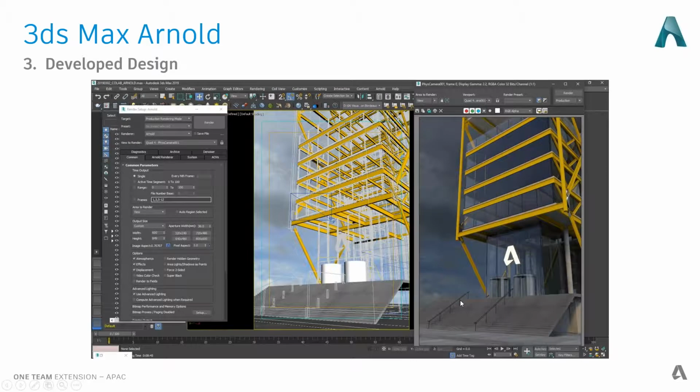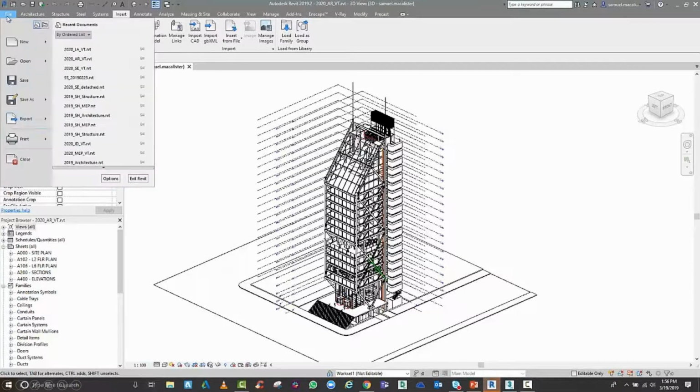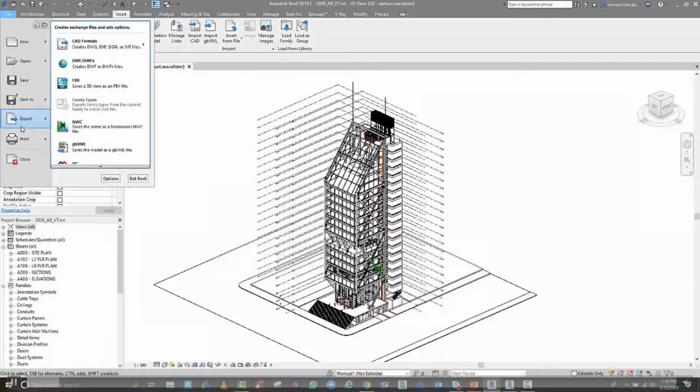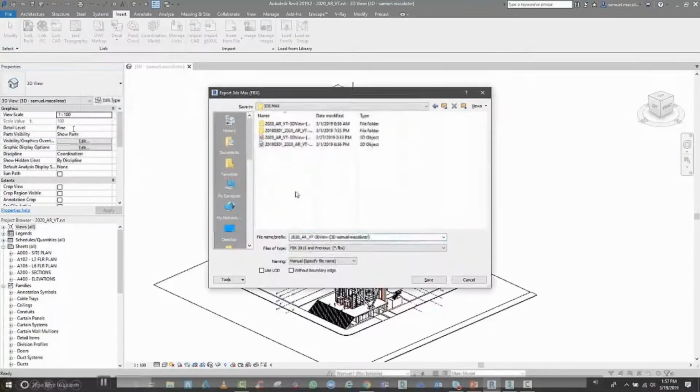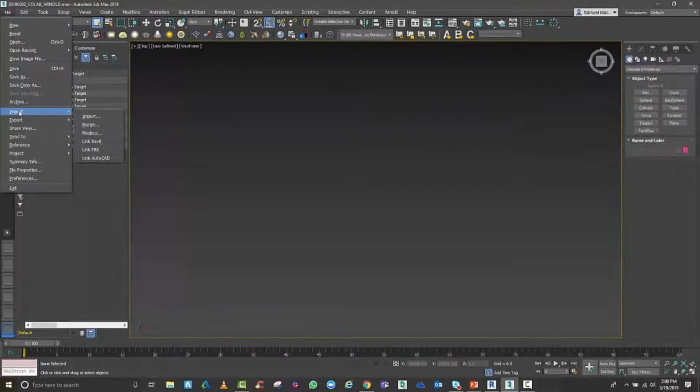Quick example here. Now again, I'm not as good as the guys who do the renderings in Star Wars, but here we have a Revit model linked to 3ds Max using the Arnold rendering engine. So here I have a pretty detailed model. There's a lot of nuts and bolts in this model with the steel connection details. What I'm doing here is saving it out as an FBX file, and then inside of Revit, I'm linking that in.